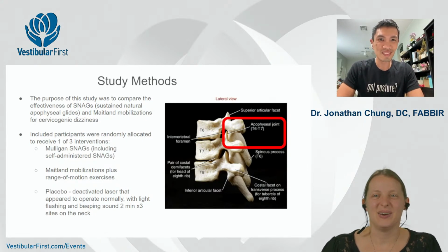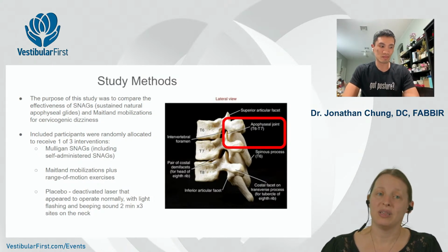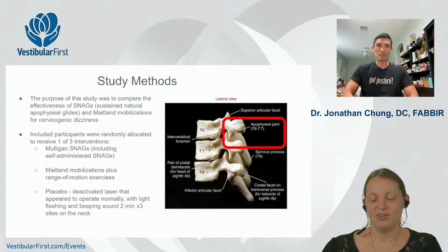All right, finally, we're getting to the study. I hope everyone can forgive me, but cervicogenic dizziness cannot be discussed without covering all the stuff we just covered. So thank you for staying with me. We're going to talk about the manual therapy piece here. In this study, they tried to compare these SNAGs, which I've already said what that stands for and I'm not going to say it again, versus the Maitland mobilizations, and then a placebo of a deactivated laser that appeared to operate normally, but had a light flashing and a beeping sound for 2 minutes times 3 sites on the neck, which is a fun little placebo idea.